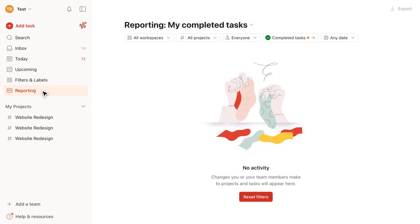Check in on this view every so often, maybe at the end of your week, and use it to celebrate what you've accomplished and gently push yourself to keep the momentum going. It turns productivity into a game you actually want to play.